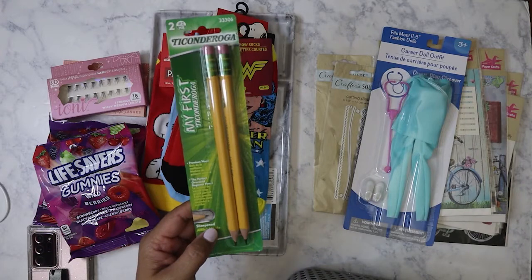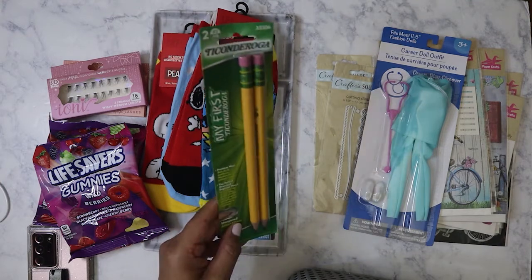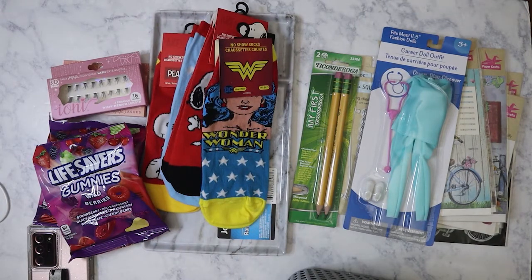I got these. I have a box of these, but I'm gonna keep these at work. I like using the bigger pencils when I do have to use a pencil. I probably should use the pencil more often. But yeah, I picked that up.